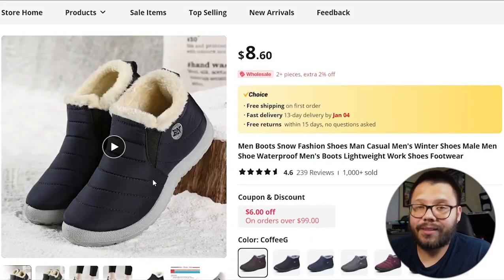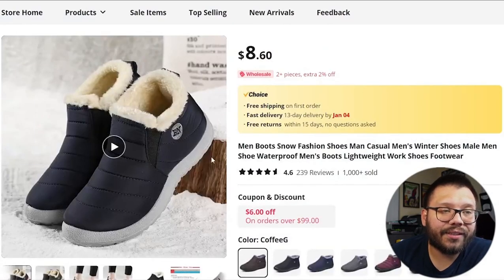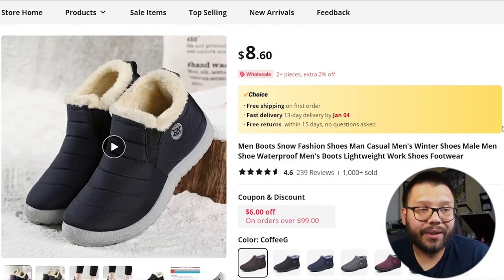Now let's take a look at the supplier. Now one thing you're going to notice is the ad that we showed here isn't necessarily the same shoe that we're showing here, but they are very, very similar. And that's one thing that I need to point out. Don't always go for selling the exact same item as everyone else. See if you can differentiate. See if there's different variations that you can offer, some that can be a bit more unique than others, so that way they can help you stand out.